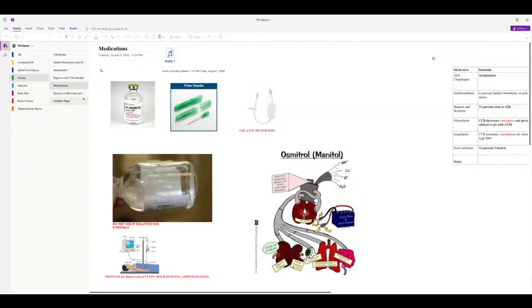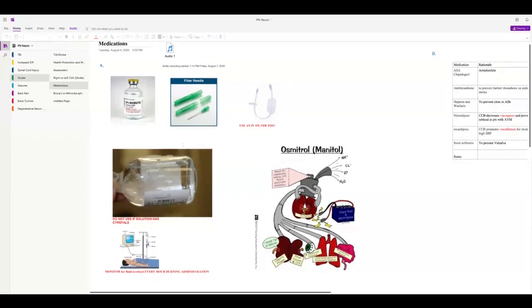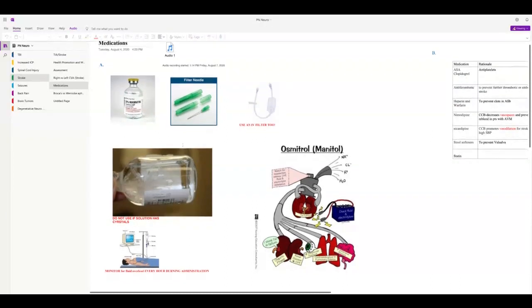If you're giving it IV, use a filtered needle to draw it up, use an IV filter, and make sure it's not crystallized. You need to give it slowly because mannitol is hyperosmolar. It's going to pull all the fluid from the tissue and bring it into the vascular space, and your patient can go into pulmonary edema during this transition while the body's diuresing.